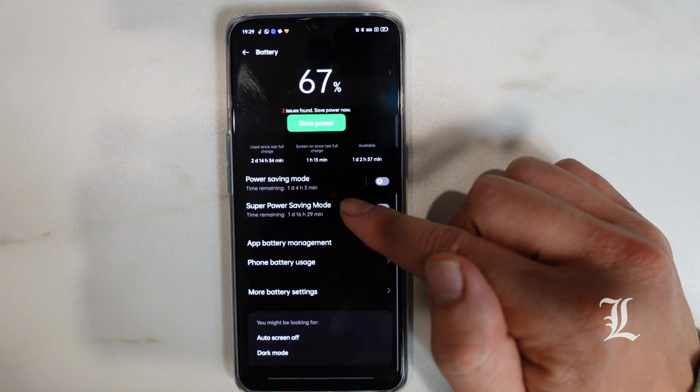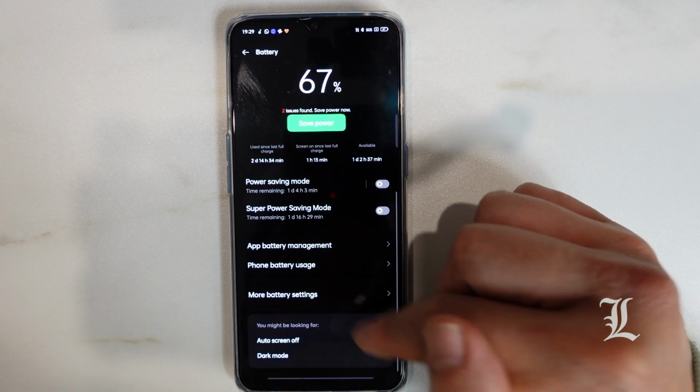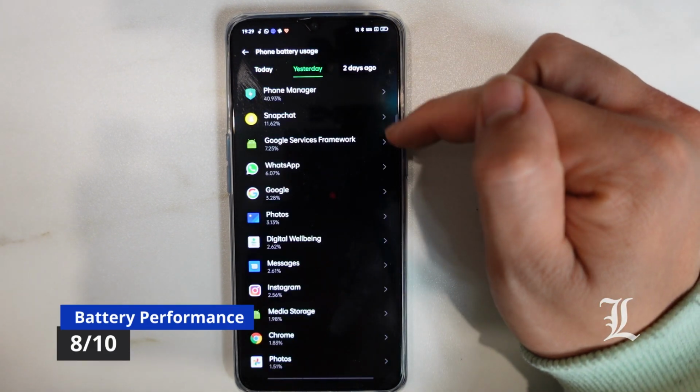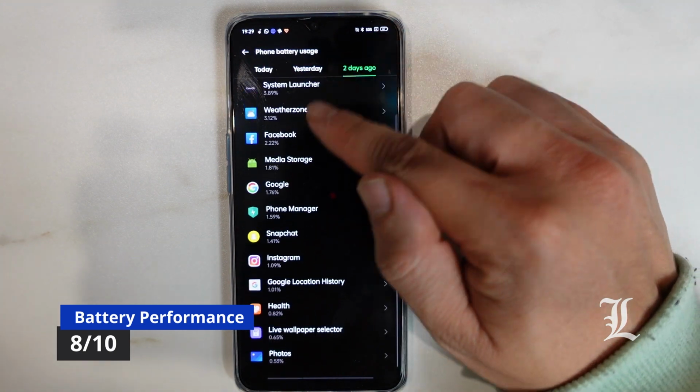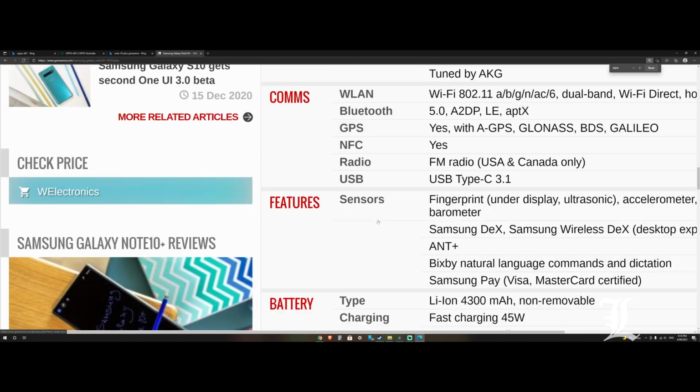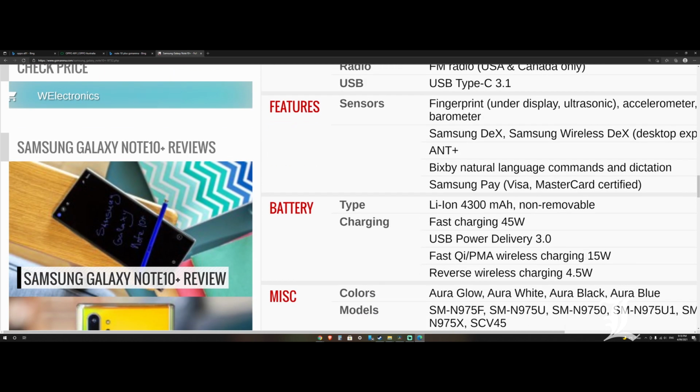And unfortunately, Oppo doesn't tell you the screen on time, just what apps have used what percentage of your battery. I'm going to rate the battery performance a solid 8 out of 10, which is a higher rating than my daily driver, the Note 10 Plus, which also has a 10% larger capacity, sitting at 4300.